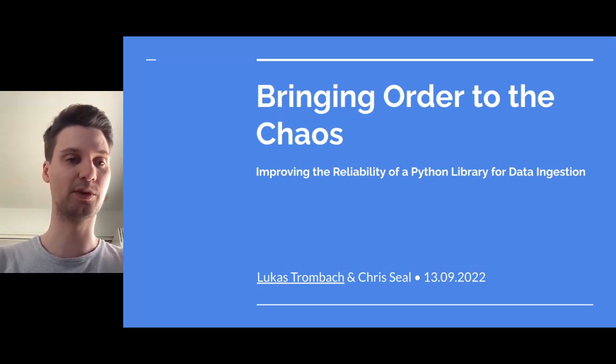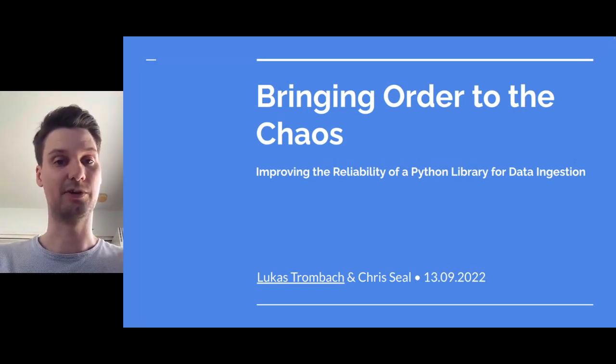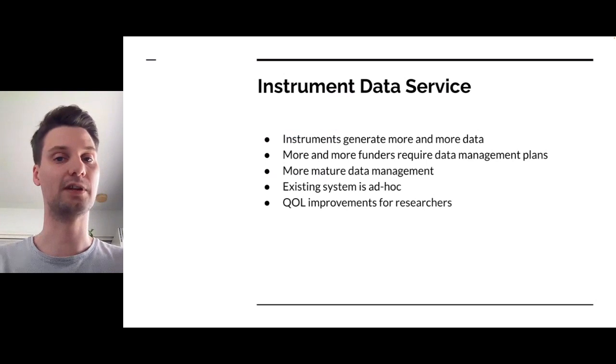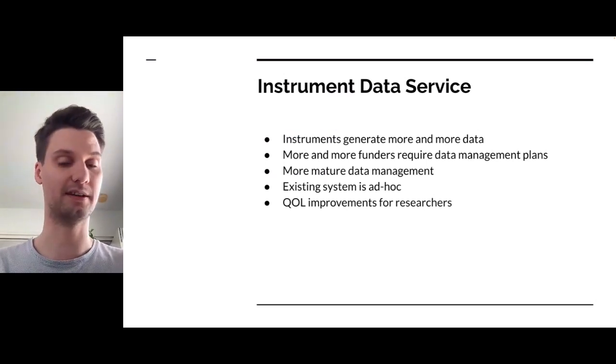But before I can talk about the Python and programmatic side of things, I probably need to explain why we're even building this library and what it's meant for. The main idea is that we want to have an instrument data service at the University of Auckland. By we, I mean the Centre for E-Research.